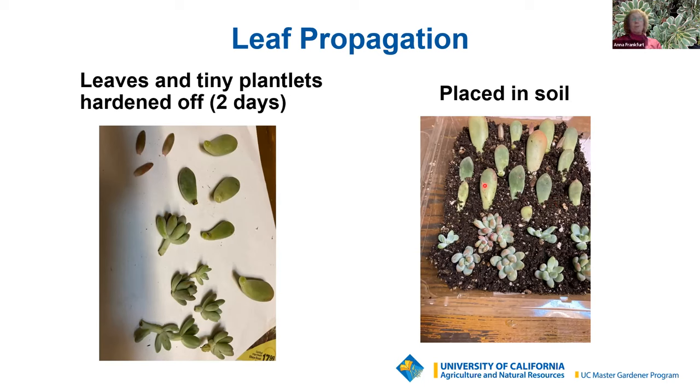Now you always start with more of these than you're going to end up with, because they won't all make it, but a lot of them will. And then off that one plant, you're getting a whole bunch more. These are all the tiny little plantlets that were at the bottom. And once I had taken the plant out, it was very easy to just cut them. They had a little bit of a stem.